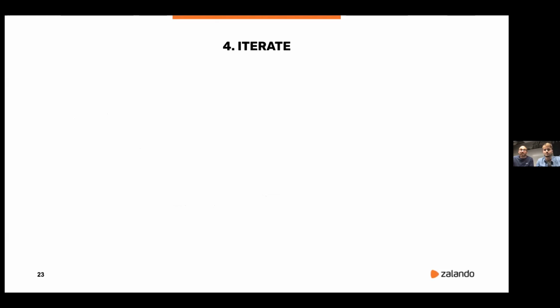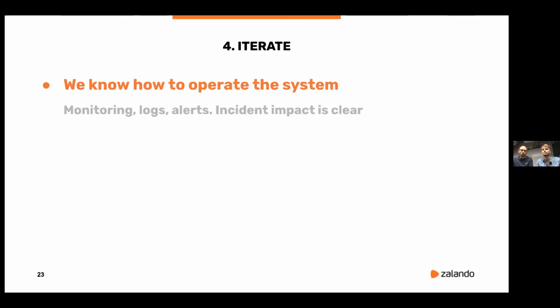So here, I guess the key message is that you shouldn't try to solve everything at once and really progress step by step. We identified a few steps that we think can be useful. I think the first step would be that you need to reach a point where you know how to operate the system. That means that you know everything about the monitoring, the logs, alerting, and then you also should be able to evaluate the impact of any incident that can happen in the system.